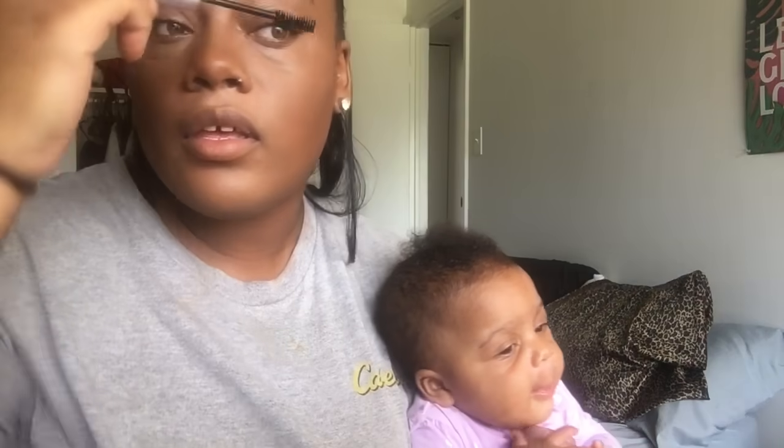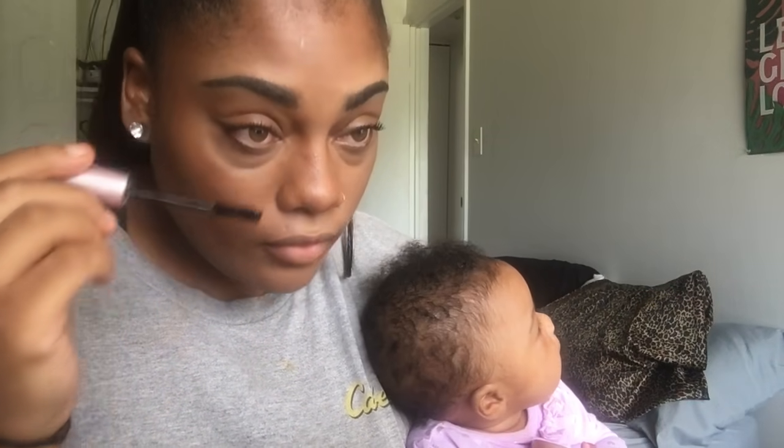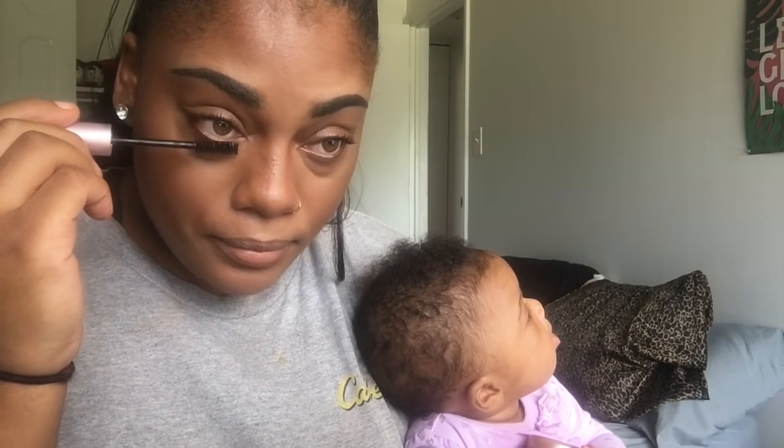Oh yeah? She's gonna actually get ready to eat some green beans after this. This is gonna be her first time trying them. So hopefully she likes them.